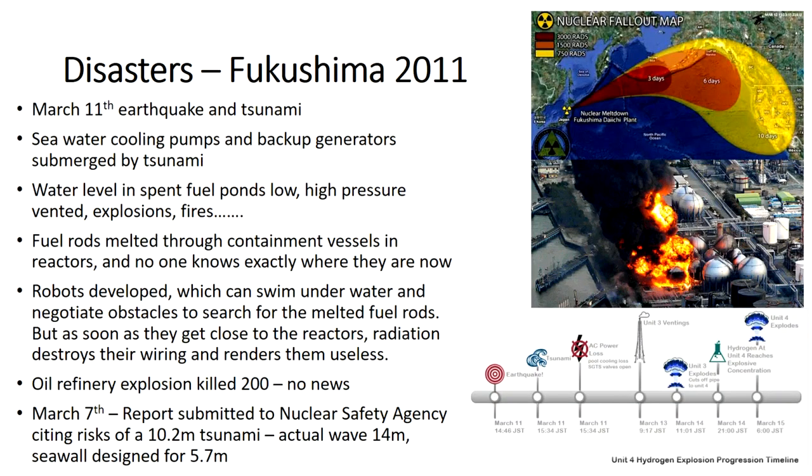And the Fukushima disaster, this was due to a tsunami, not the 2004 tsunami, a later one. Japan has mini tsunamis most of the time, so Japan is an earthquake-ridden country. Due to a tsunami, seawater cooling pumps and backup generators were submerged, and water level in spent fuel ponds went low, and high pressure vented, and then it exploded, and fires occurred.